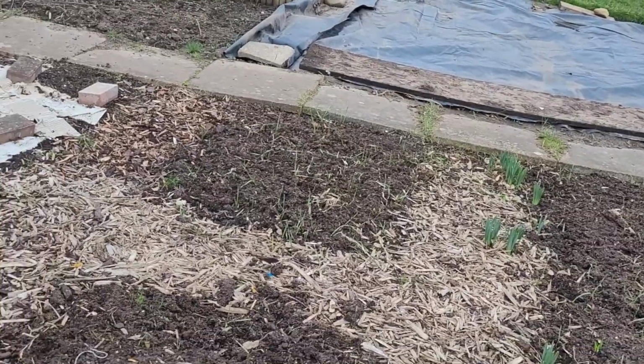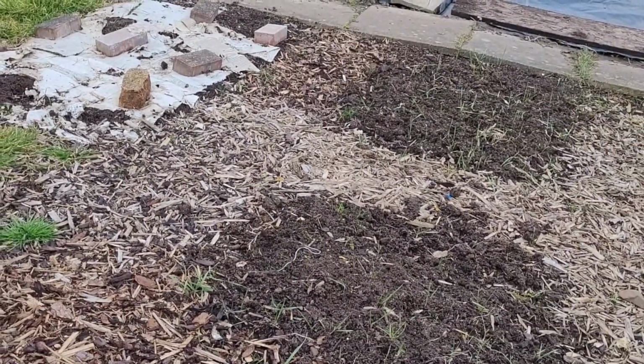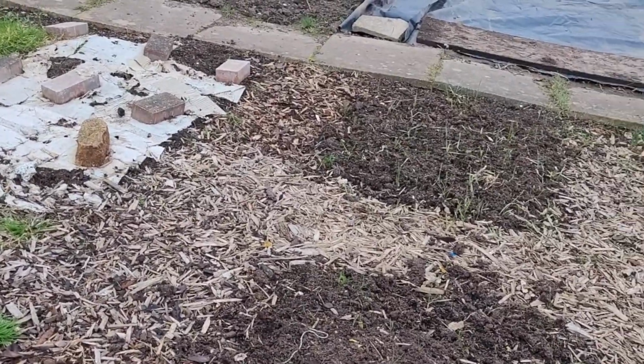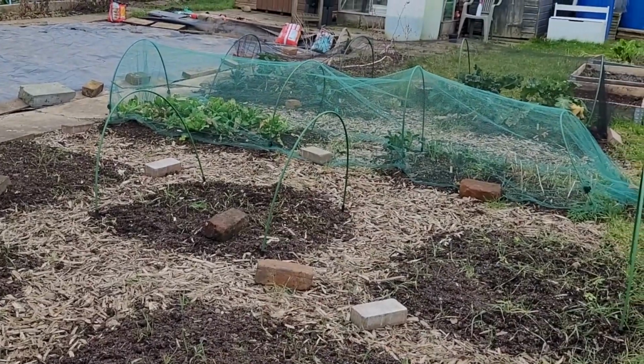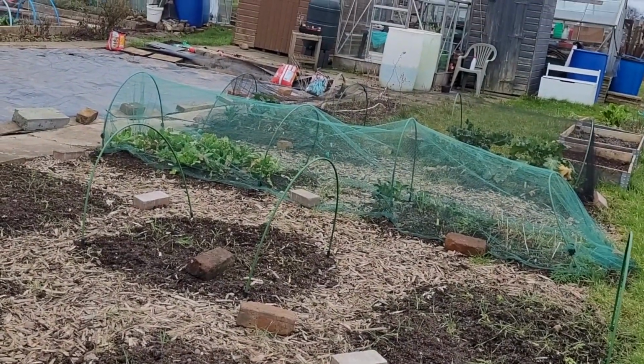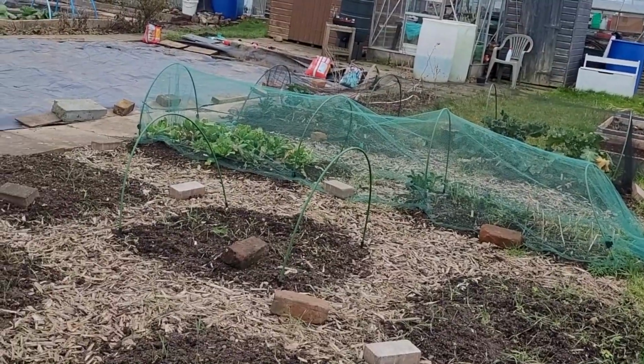I've got quite a few of these smaller beds, but I'm going to put two of them together down here and two of them together up there. I don't exactly need the pathways, it's more for aesthetic reasons, but I could do with some slightly bigger beds, so I'm going to use that.